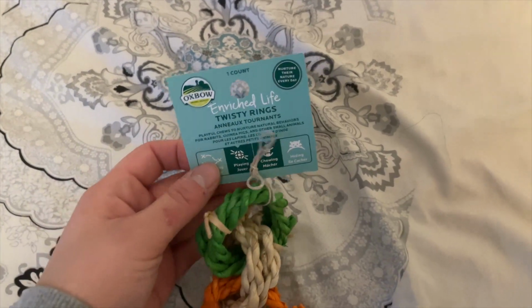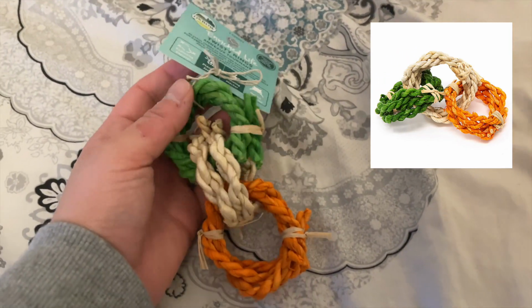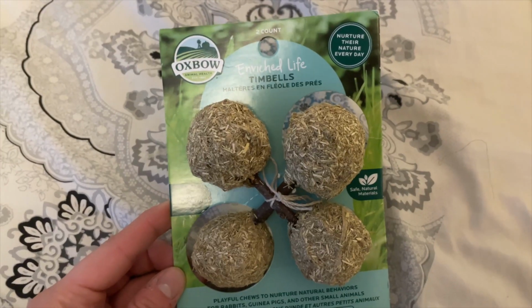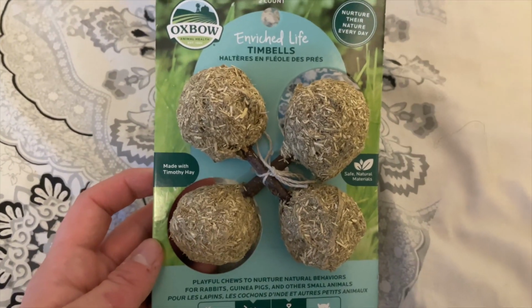So the first thing I got them is this Enriched Life Twisty Rings, and I've bought this for them before, and they really destroyed it, so I figured they would like it this time. I then got these Enriched Life Timbells, and they look really fun to chew on, so we'll see.